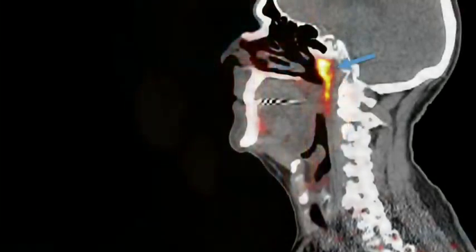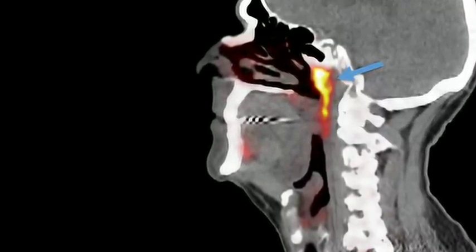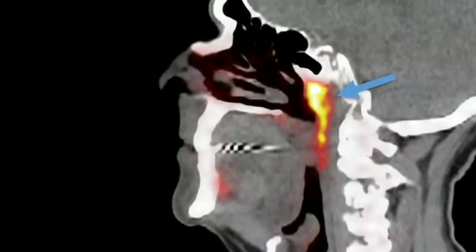Our next step is to find out how we can best spare these new glands and in which patients, Vogel said. If we can do this, patients may experience less side effects, which will benefit their overall quality of life after treatment.